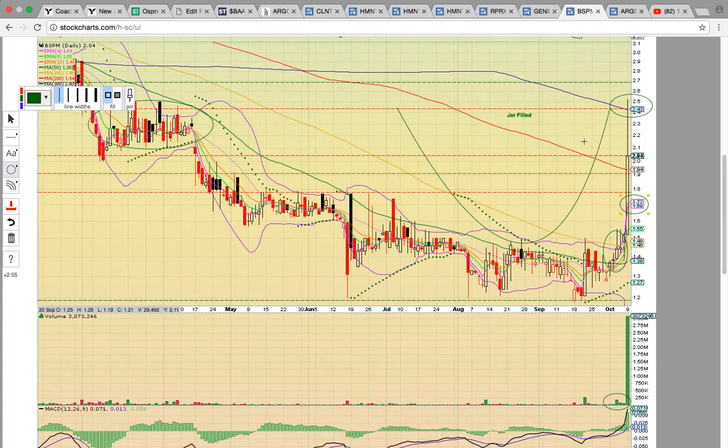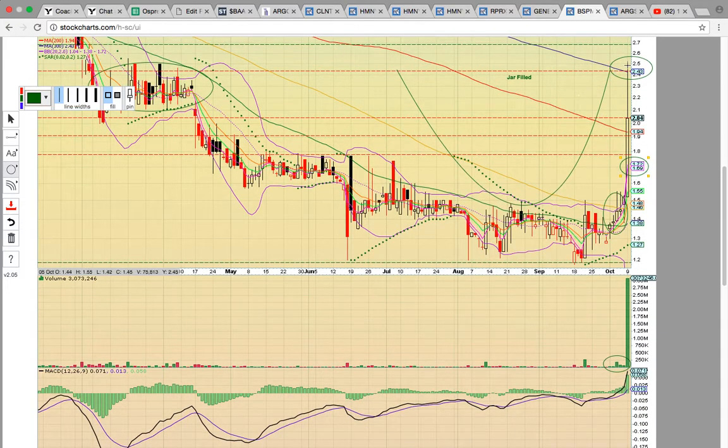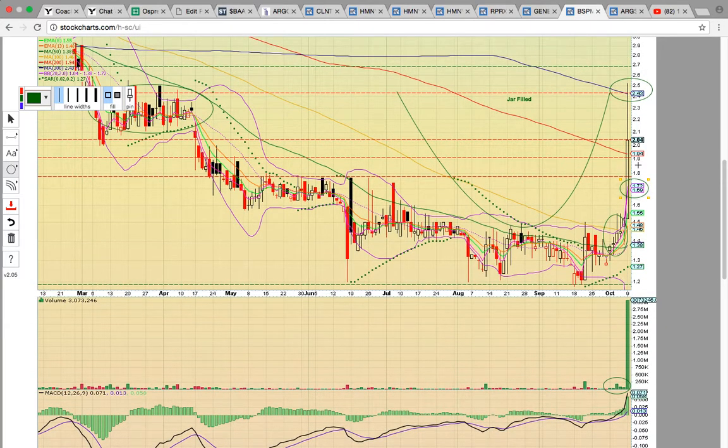You know, the jar has been filled back to this 300-day simple moving average. The thing is, with the long upper wick, that's a signal of dilution and profit taking. When you've got the giant volume spike on a very thinly traded stock, during a multi-day run and a pullback from a key moving average, this is what we call a climax spike. This was the signal to lock in gains.